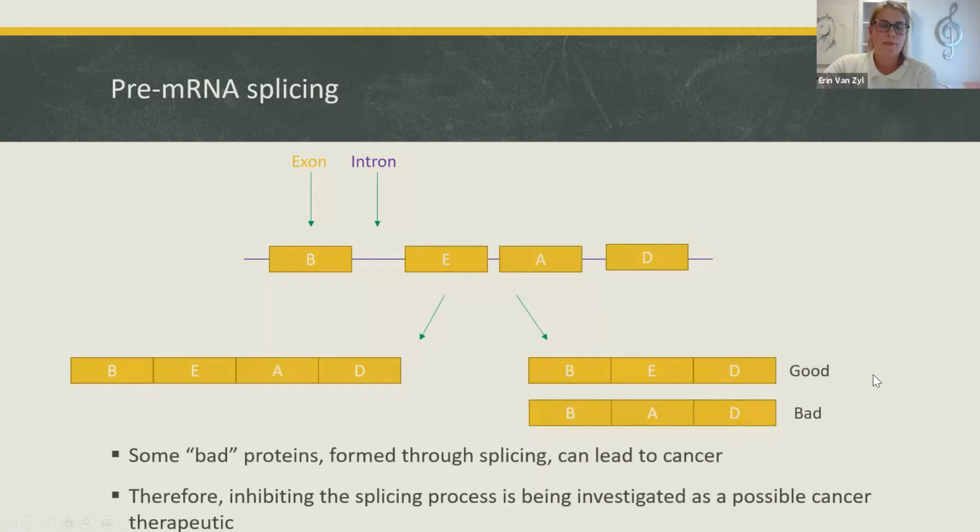Sometimes this variety can be a good thing. However, there are cases where these alternative proteins, or in this case, these bad proteins, can give rise to diseases such as cancer. Many events like this, which are called alternative splicing events, have been linked to the progression of cancer cells. Therefore, inhibiting this splicing process is being investigated as a possible cancer therapeutic.